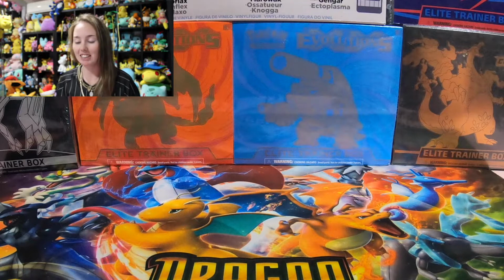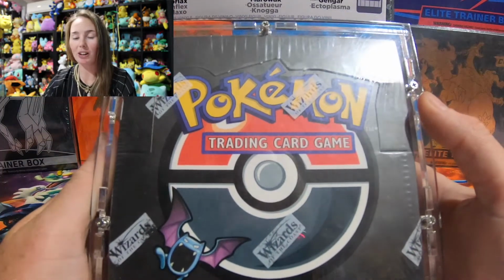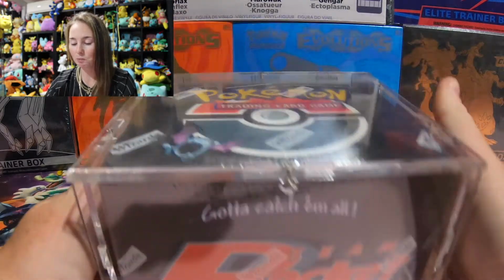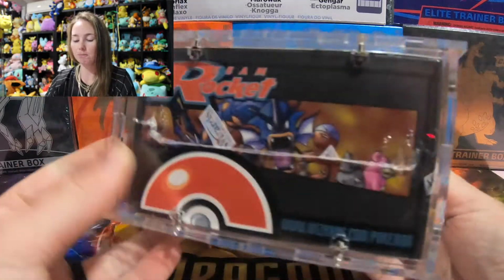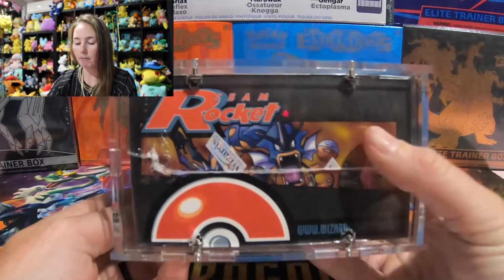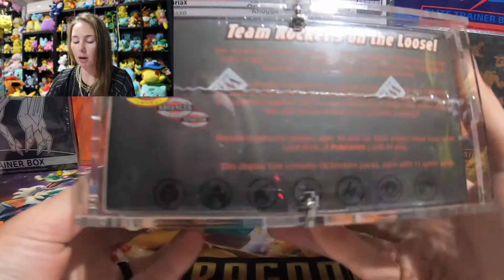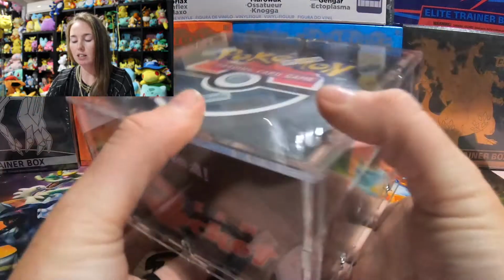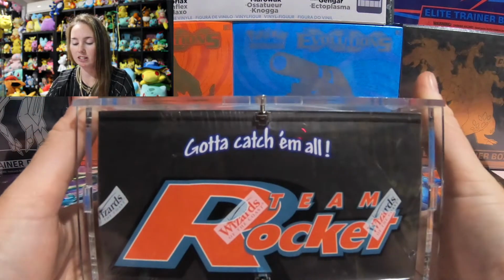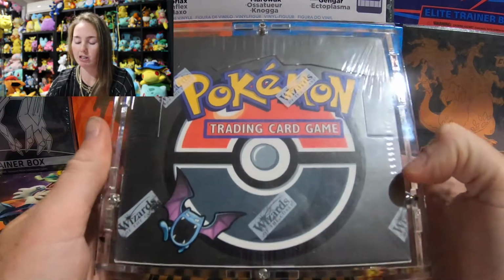On to number 6. So this is an unlimited Team Rocket booster box, sealed. I purchased this last year. I managed to purchase this off Facebook. I paid $7,000 for this. The guy was really nice, and he was a young lad. He wanted to put money towards a home, and I totally respect that.